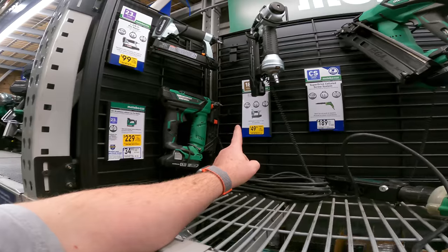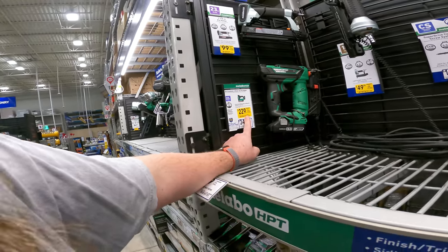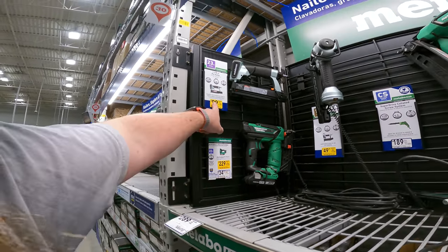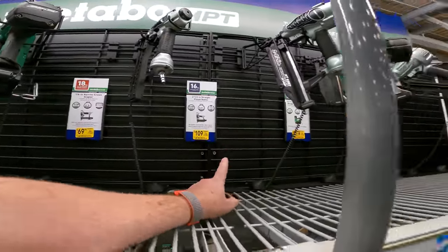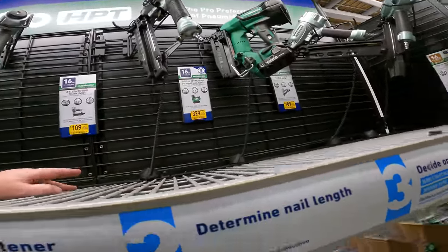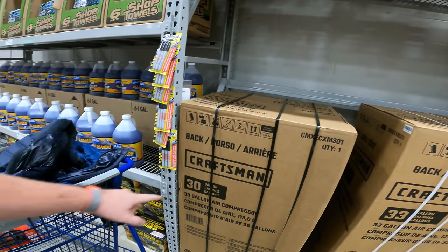That's what I said. We have $50 for the 2 inch, 18 gauge brad nailer. It's $229 from $249 for the brushless lithium ion pin nailer, $100 for the 1 3/8 pin nailer, $70 for the 1/4 inch crown stapler, $109 for the straight finish nailer, $329 for the 2.5 inch, 18 volt, multi-volt, 60 gallon air compressor, 175 psi, more air to get jobs done.